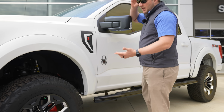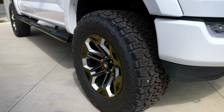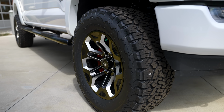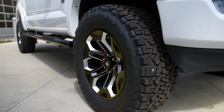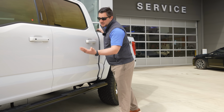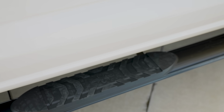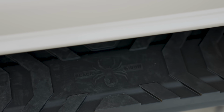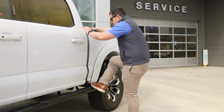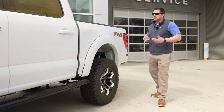Now, a carryover feature is going to be the wheels and tires. That's a 20-inch Black Widow wheel. It is exclusive to SCA Performance. It's obviously wrapped in 35 by 12.50 BFG All-Terrain KO2 tires. And another thing SCA did on the Black Widow is you've got a set of step bars that are actually branded with that Black Widow emblem. And it's nice that it also gives you the ability to step into the bed of the truck with the extended running board. So it's nice that they gave us that option as well.